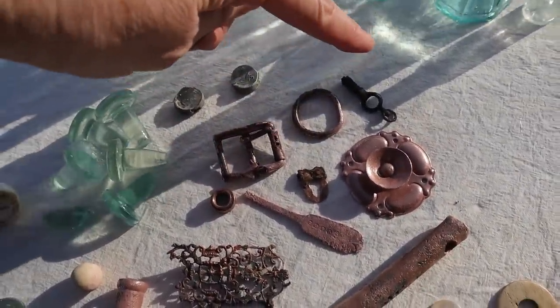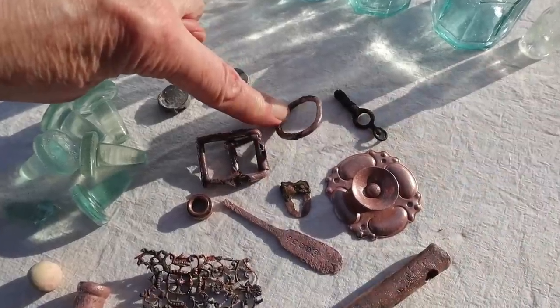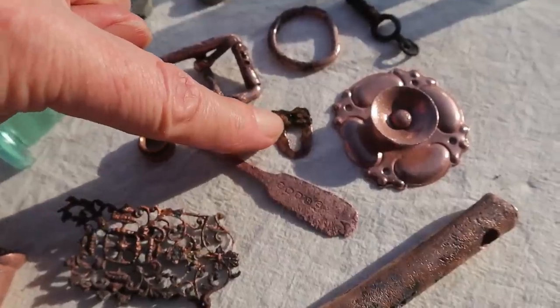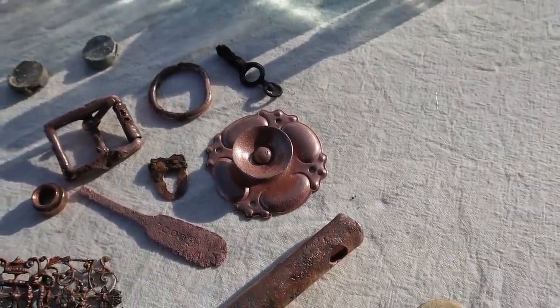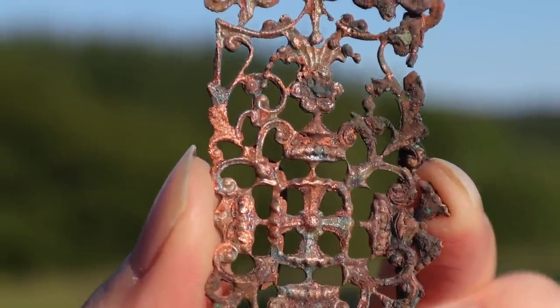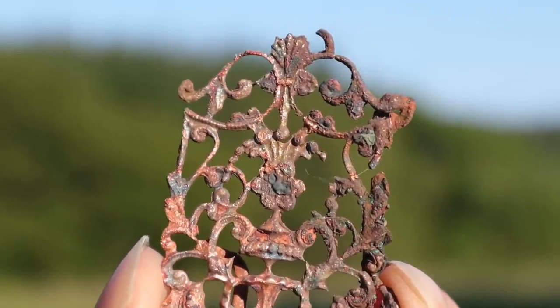And this is our metal display. Some bag seals, a watch winder. That's a pocket watch winder. Yeah, that's cool. This is a ring off a harness maybe, and that's probably off a harness. A bit of spoon, a corset fastener. I'm not sure what that is. No, I'm not sure what that is. Some sort of decorative thing. And we think this is off a belt. There's a hook there. Yeah, in two separate halves, like a lady's waist belt.